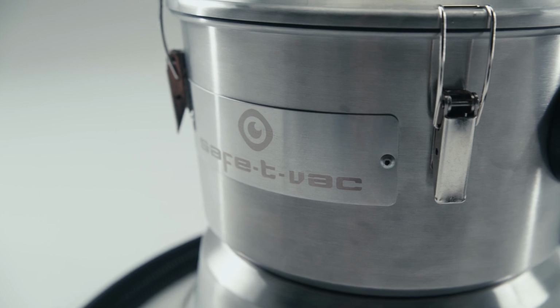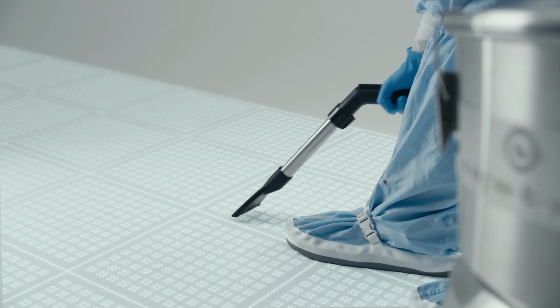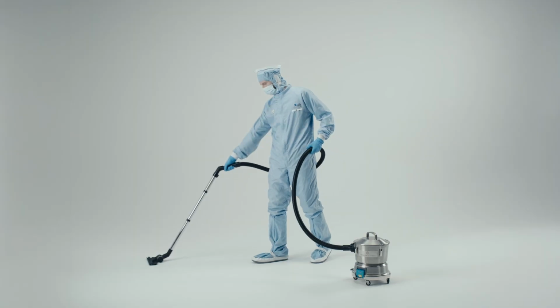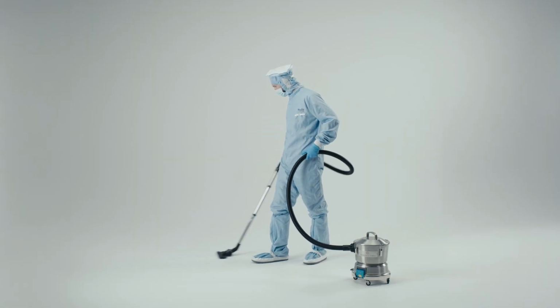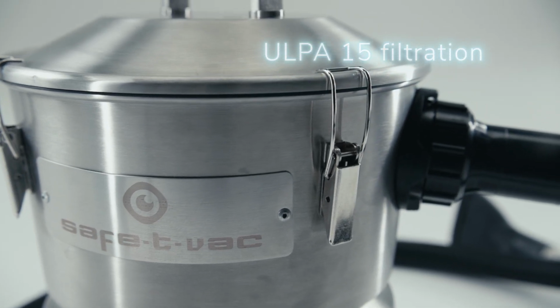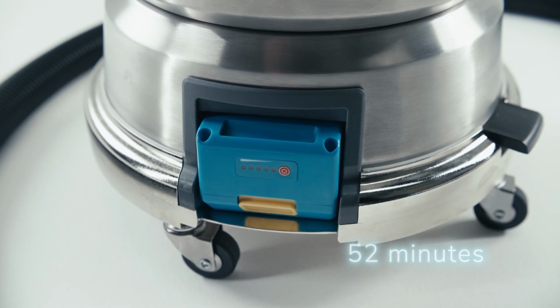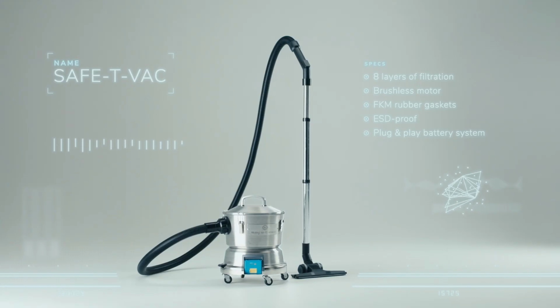The SAFE-T-VAC, the world's first battery-powered clean room vacuum cleaner, ideal for perforated floors, tables, and delicate surfaces. Lightweight, flexible, and powerful, with over 20 kilopascals of suction. It features ULPA 15 filtration, and it runs up to 52 minutes on one set of batteries that you can easily swap for full ones when needed.